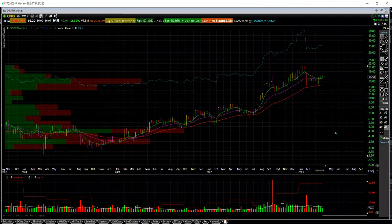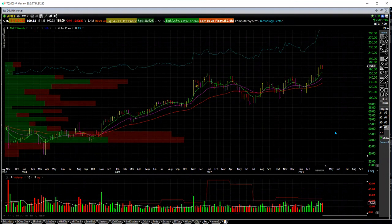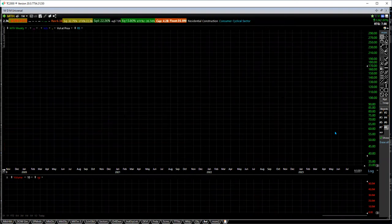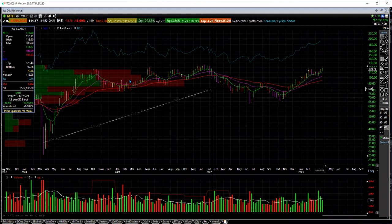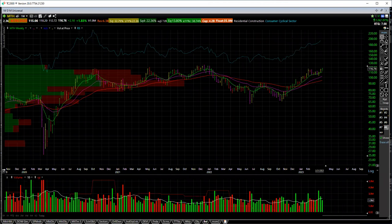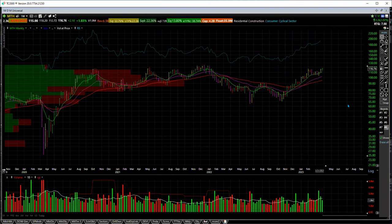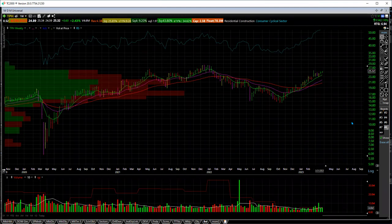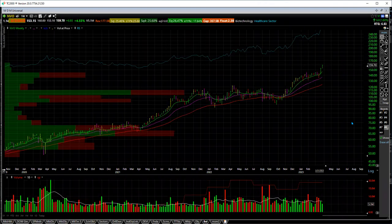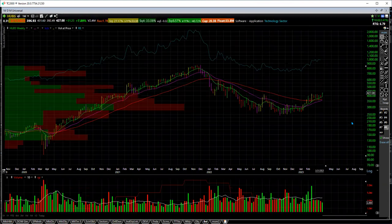CPRX, nice strong uptrend. LNTH, another strong uptrend. ANET, another good strong looking stock. MTH, good overall uptrend. A little slower moving, but then you've got this nice consolidation coming back up, little handle area, looking to make a break up. TPH coming up almost at the end of its consolidation. NVO, nice strong uptrend. ON, another good strong momentum stock.